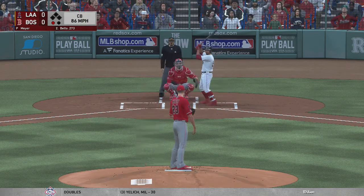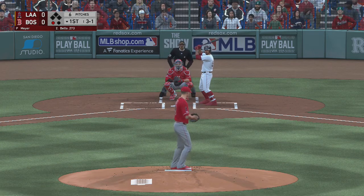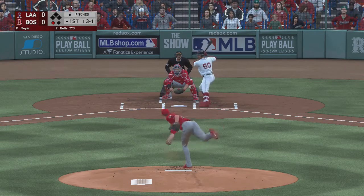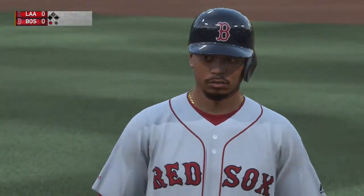Curveball inside corner, drops in for a strike. And he missed with that one. It's ball 4. A 1-out walk here in the home first.